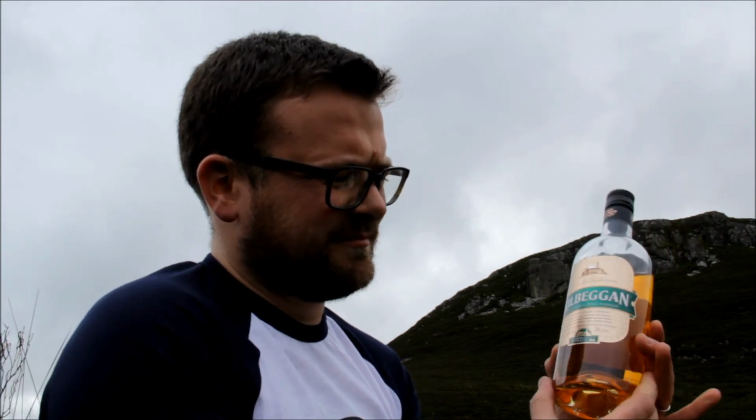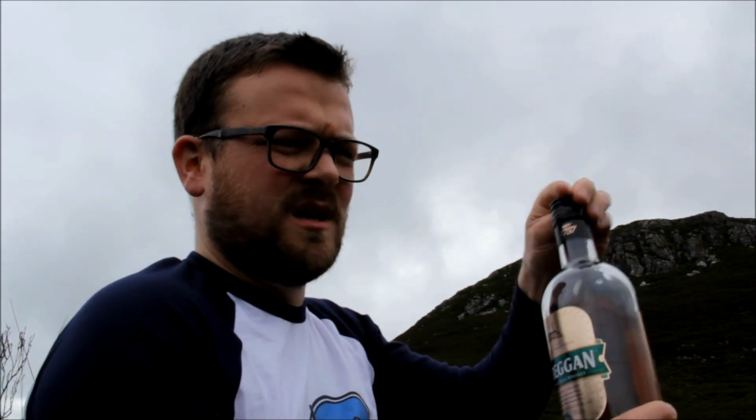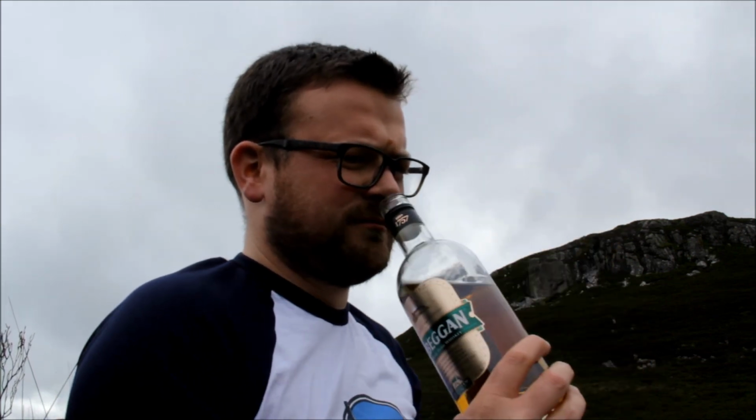Very handsome bottle. Had a bit of a facelift, I think, not a huge amount of time before. I seem to remember it was a red logo and now it's green. Looks more Celtic, looks more Irish. I think you'll agree it's a very inviting bottle. I've tried it earlier.